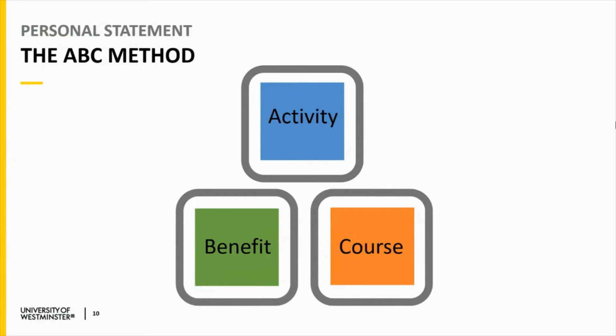And then the important bit that most students forget to do, how does this activity and the skills that you've gained show that you're suitable for the course? So remember, the personal statement is you showing your suitability for the course. So referring back to that should always be the main focus.